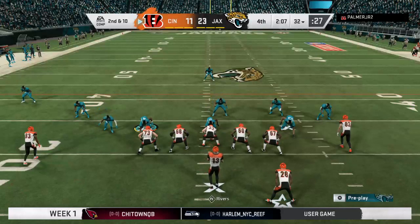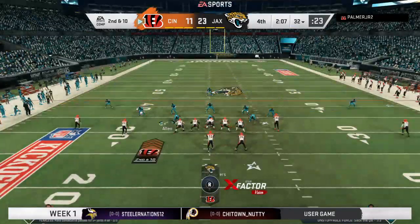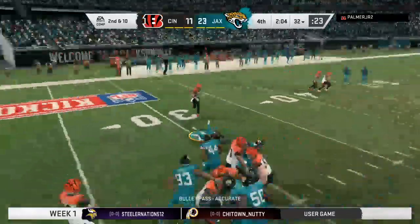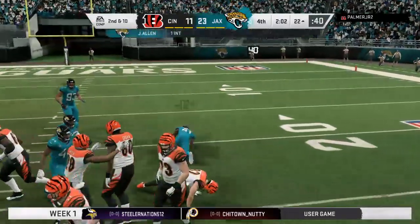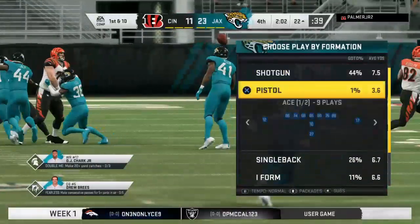Rivers incomplete on first down. Here's second and 10. Throwing again. Rivers. And this is intercepted. And that should do it. Picked off at the 30. And this one will be brought back to the 22.